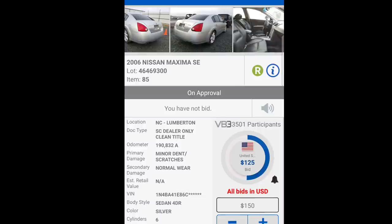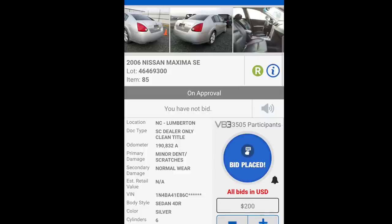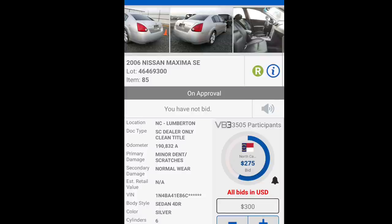There's that dealer only Maxima, Carrington. Look at that, man. $150. Even if it goes for $200. Yeah, they're going to bid this one up. I'm about to say, the dealers will bid this one up because that car was too clean for what it was, you know, running and driving, man.